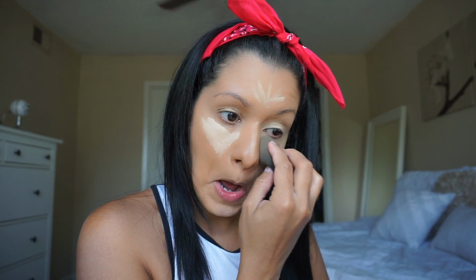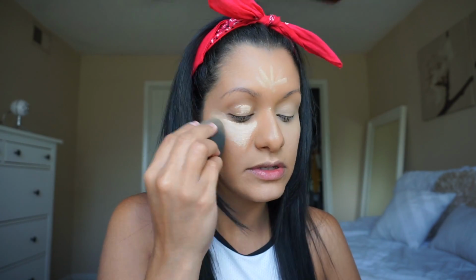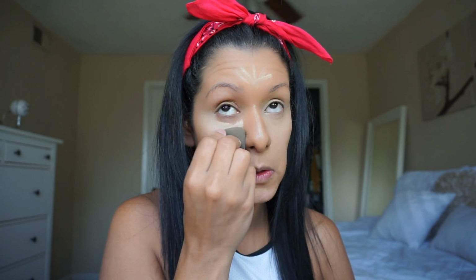With the foundation, you're gonna do the same thing with the concealer. Once you're applying it, please don't rub it. Just make sure you're dabbing or pressing down, because if you slide, you're just gonna move the product wherever you're sliding it to. Apply your contour cream before applying any powders to your face.